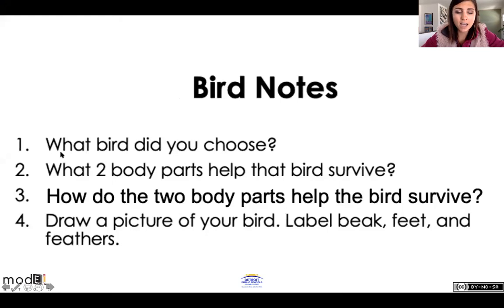I'm going to come back to this page and answer it similar to what we just did with our notes. So 1, bird of paradise. You can pick whatever bird you want though. Then I'm going to answer 2A, 2B, 3A, 3B, and then 4. I'm going to draw a picture of our bird, label beak, feet, and feathers.